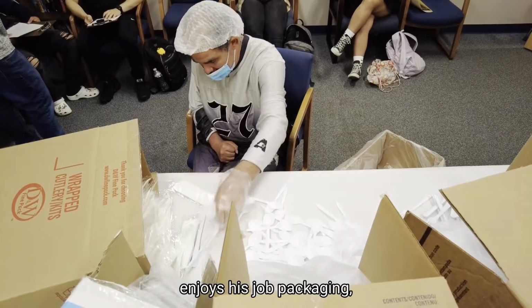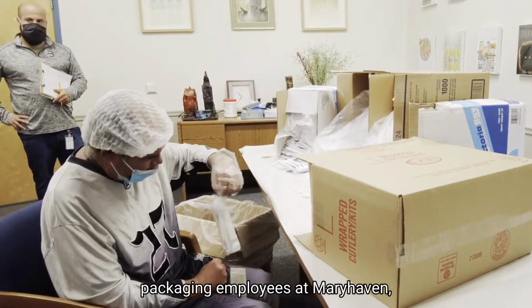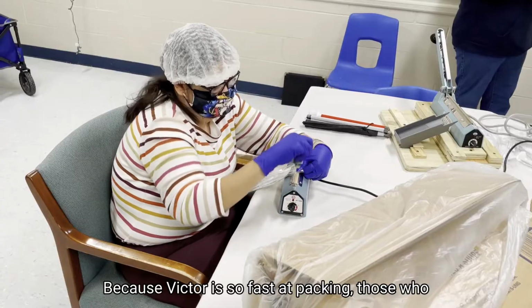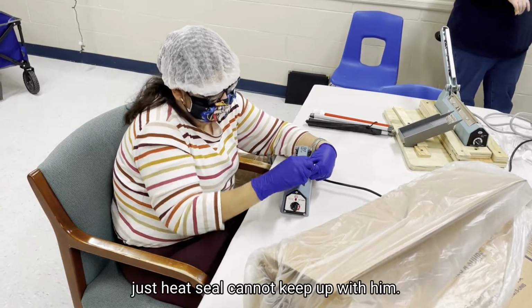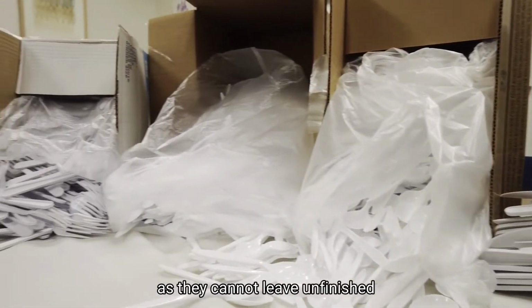Victor enjoys his job packaging single-use utensil bags. Victor is one of the most productive packing employees at Maryhaven, producing 800 to 1,000 packages per day. Because Victor is so fast at packing, those who just heat seal cannot keep up with him. These unsealed packs create a problem for the facility and supervisors, as they cannot leave unfinished products at the end of the day.